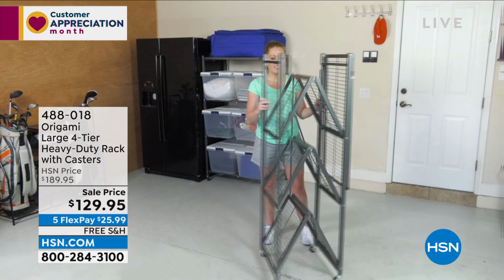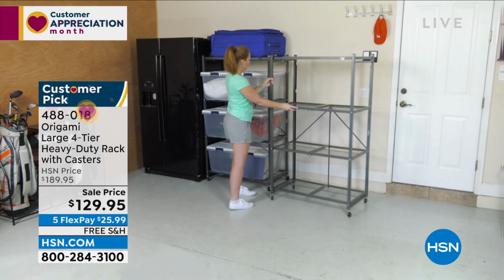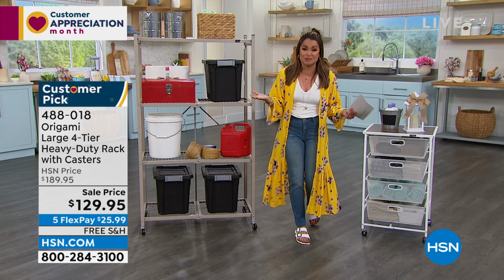This is, we like to call it the OG. This is where it all started over a decade ago for Origami. The beauty of Origami is, as you see on your screen, a lot like the art of folding paper. These fold. You need zero tools. They are powder coated steel, super durable. In fact, this is the large four-tier heavy-duty rack that can hold up to 1,000 pounds if you're not using the wheels, which is pretty incredible.